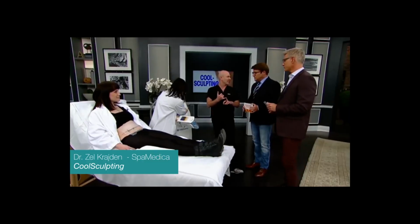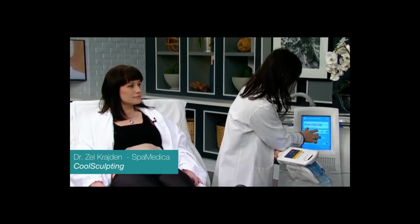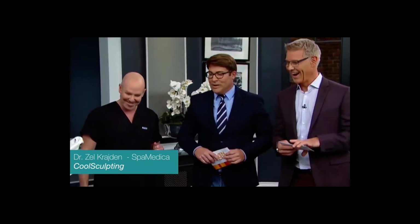The cost looking at $750 for an area. For an area. What's an area? One area would be abdomen. Both love handles would be in one other area. I'm just adding that up in my brain because I'm going in next week.